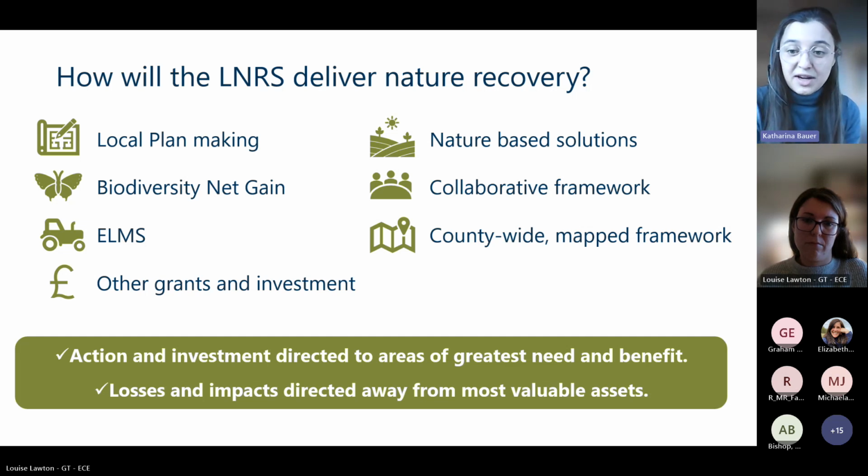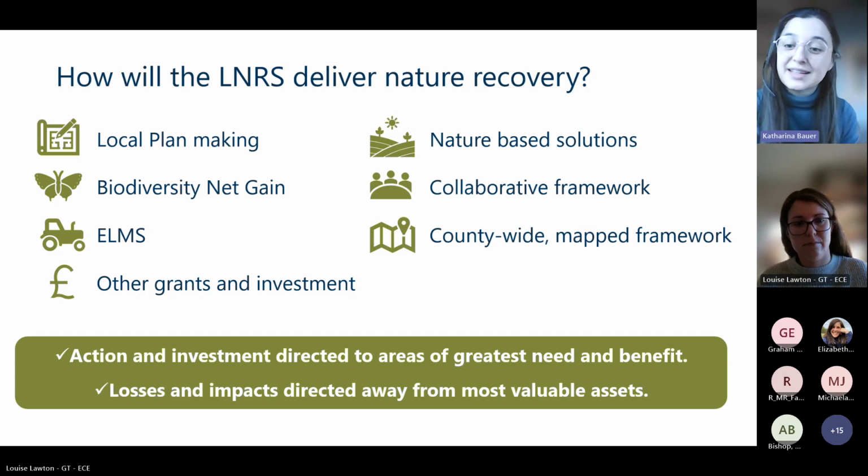Then it's meant to link to biodiversity net gain when that is fully developed and when we understand how that's going to work in more detail. But that's obviously a potential funding mechanism that links to the local plans as well, through ELMS. So again, it's not quite clear how that's going to work yet, but the government have indicated that they want to incentivize landowners delivering action on areas that are identified in the LNIS. There's also a slight indication that other grants and investment from the government are likely to go in that direction, but again, no clear details.